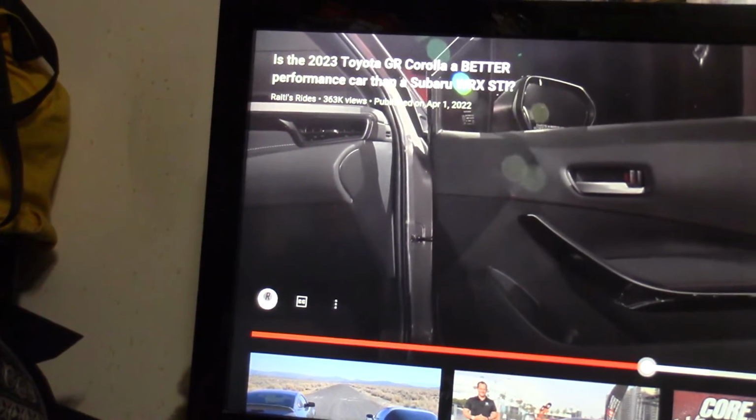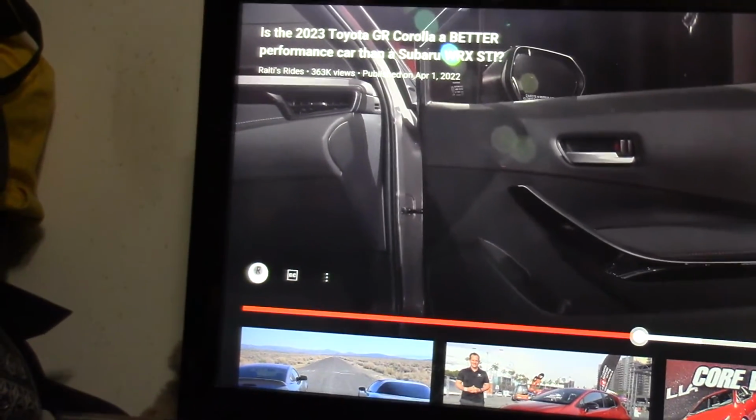Anyway, so the 2023 GR Corolla. Lightweight, more fuel efficient, 3 cylinders, only comes in a 6-speed manual. Got a carbon fiber roof in there, wider drivetrain, all-wheel drive, 60-40 split and all that. Woo-wee! Now remember, there's more electric cars too. So, internal combustion engine, pretty soon, there ain't gonna be no more Dodge Challenger, Dodge Hellcats and all that stuff. So pretty soon this might be the fastest thing out there, internal combustion wise anyway.